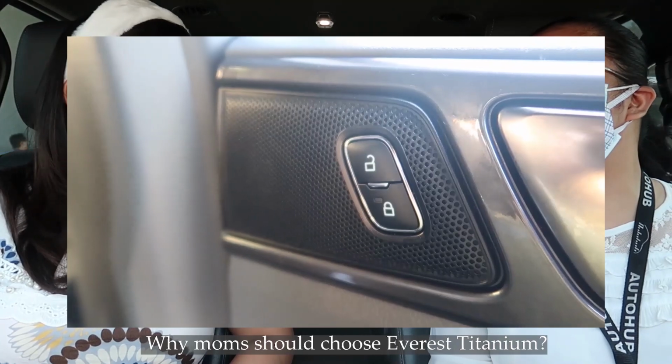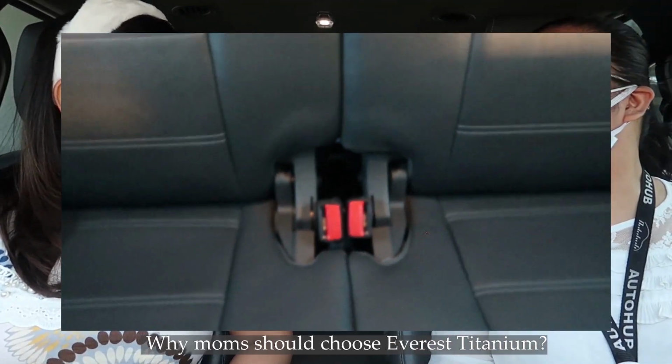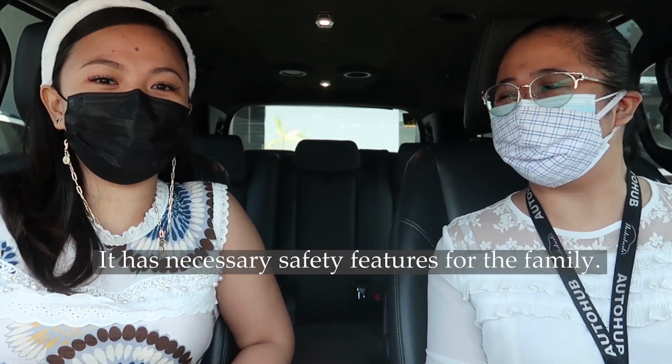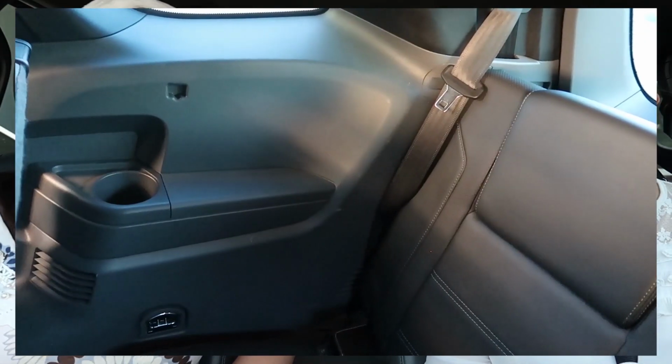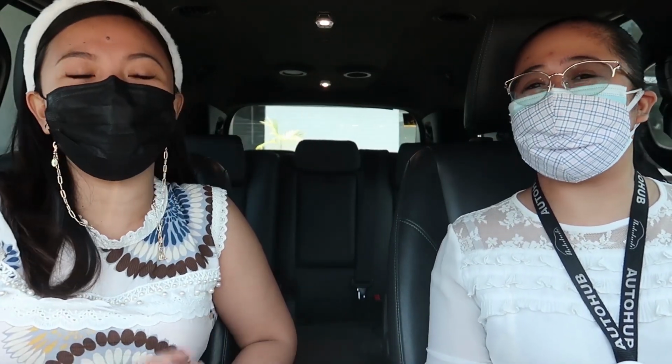Correct! I am here with Miss Katrina, of course. Other than that, the safety features, it also has ISOFIX, and being top of the line, lahat ng safety features, meron talagang Everest. Yes, absolutely. From airbags to seat belts. Kahit sa mga bata, present pa rin yung ISOFIX and all.